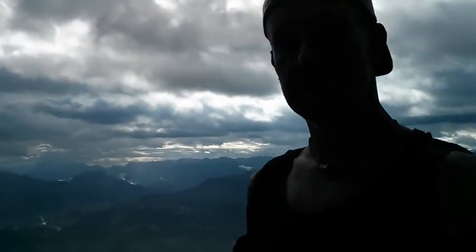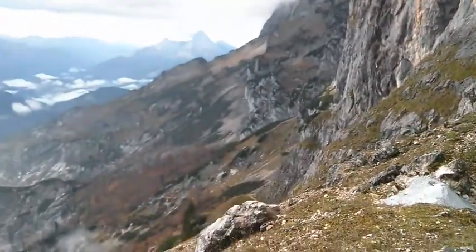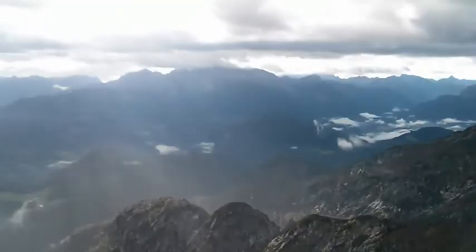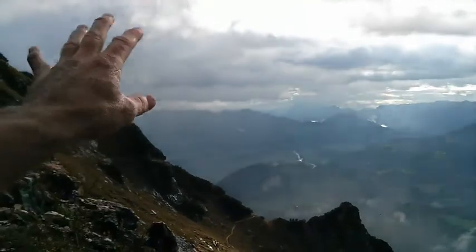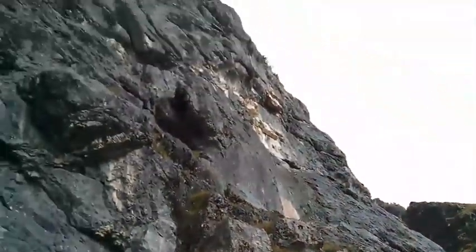So here I am at the ice cave. It's pretty beautiful. Rock formations. Sun's just coming out. I don't know whether you can see that, but straight across there's Eagle's Nest. This is Berchtesgaden, Germany. Over there is Salzburg. And this is where the ice cave is.